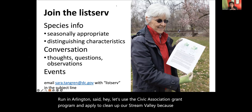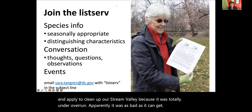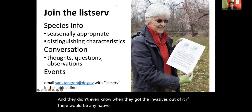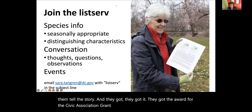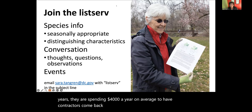Because it was totally overrun. Apparently it was as bad as it can get. And they didn't even know, when they got the invasives out of it, if there would be any native plants underneath it. It was horrible to hear them tell this story. And they got it. They got the award for the Civic Association grant. And every year for the last 10 to 15 years, they are spending $4,000 a year on average to have contractors come back and do follow-up work.